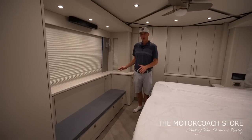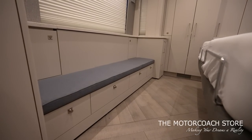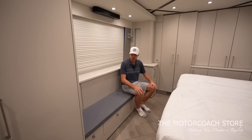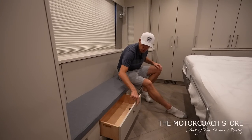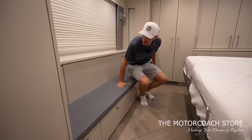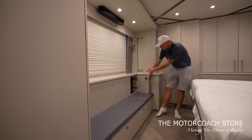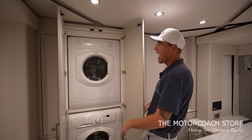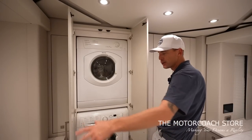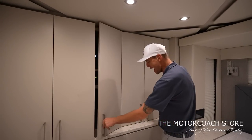And this is something cool that you don't see very often. A nice little spot to sit down and maybe tie your shoes. It's always nice to have a bench or somewhere to sit in your master bedroom. And then you have a good amount of drawer space here, just utilizing every square inch for storage. And then this does have a TV on a televator as well. And then just more little storage cubbies here. We've got a stackable washer and dryer, nice spot to do laundry, and then a little spot to set your clothes there on that little bench if you need. And then more storage here in the back of the coach.